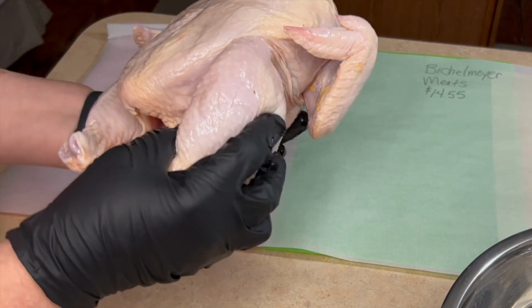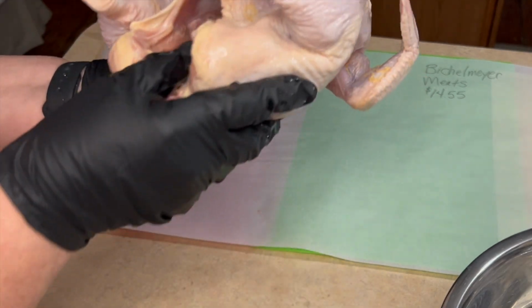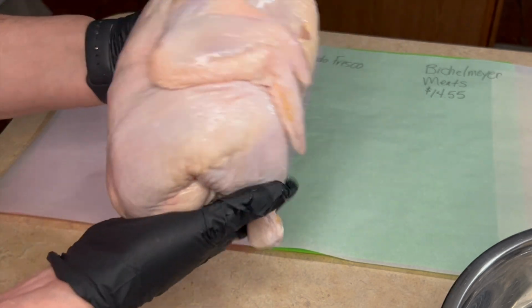Okay, that's a nice chicken. The wings are very meaty. The legs are meaty. It's a nice looking chicken.